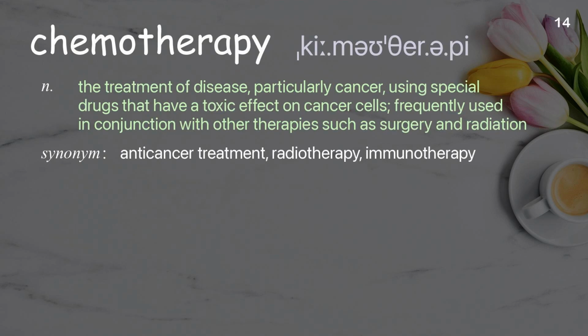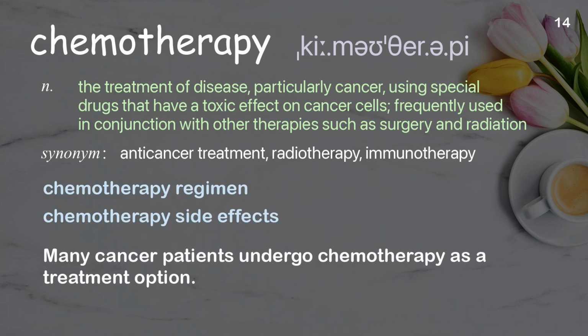Chemotherapy. The treatment of disease, particularly cancer, using special drugs that have a toxic effect on cancer cells, frequently used in conjunction with other therapies such as surgery and radiation. Examples: Chemotherapy regimen. Chemotherapy side effects. Many cancer patients undergo chemotherapy as a treatment option.